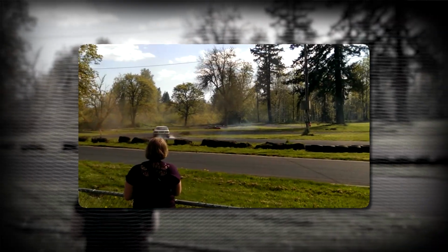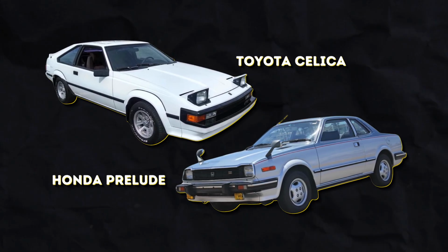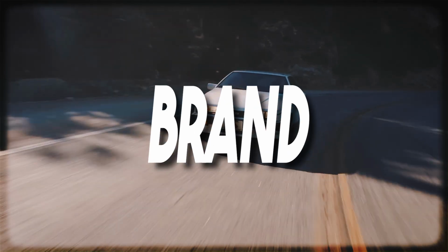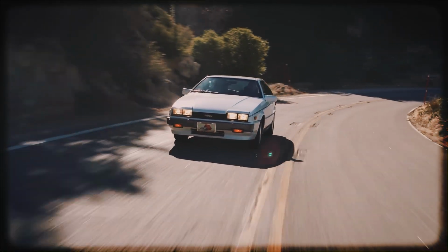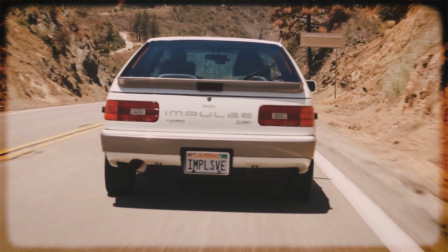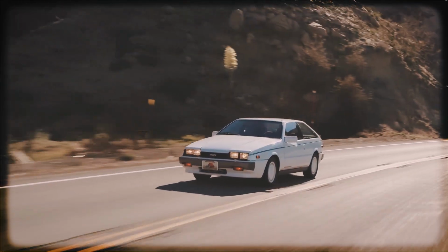Despite all this, it faced an uphill battle in the market. It was competing against established players like the Toyota Celica and the Honda Prelude, and Isuzu, primarily known for its trucks, lacked the brand recognition to truly challenge these giants. Furthermore, its unique styling proved to be a bit polarizing, with some loving its futuristic looks and others finding it a bit too out there.